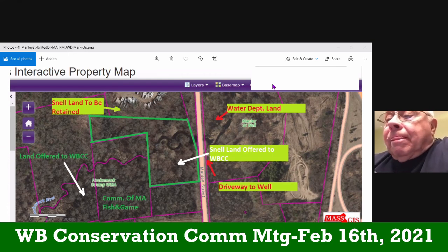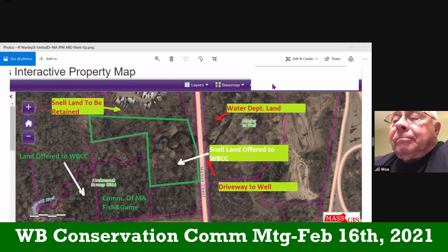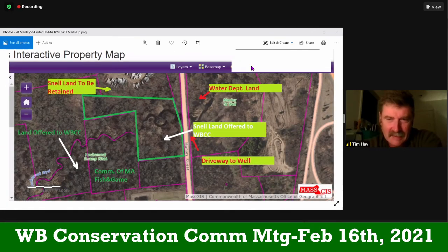I would only throw in, and I'll play the devil's advocate, I know the assessors don't like to see property come off of the tax roll. This one's landlocked. It can't have a lot of value to begin with, I don't think. And if it's that close to the river, I don't think there's a lot of land that would be developable realistically. No. So I can't see the assessors having a lot of problems with us if we were to accept this gift of land and put it under the town. But I would just be aware that it is land coming off of the tax rolls.